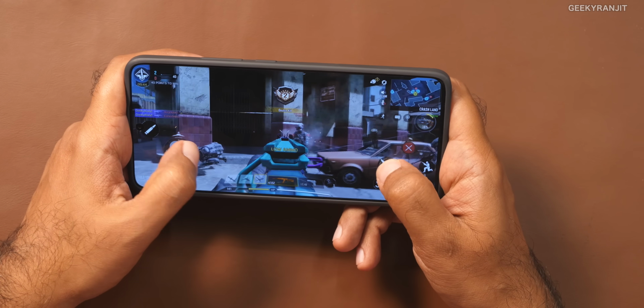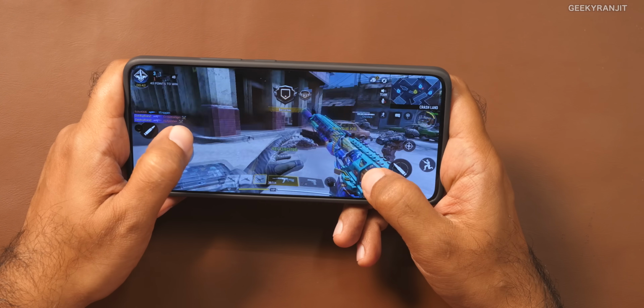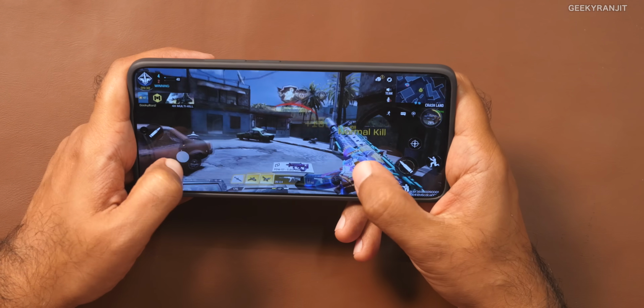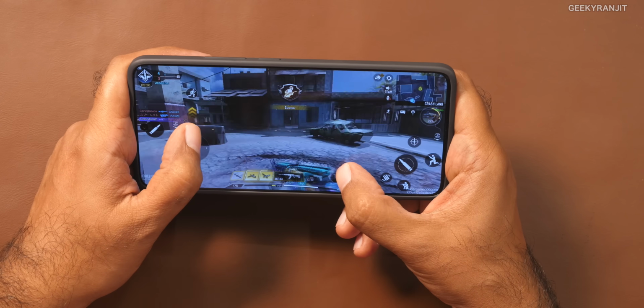Also the touch latency is improved. In fact, they claim it's up to 2160 hertz, and they also have a stainless steel vapor chamber, which is again 5000 square millimeters. So again, these are some of the things that they have done for gaming.